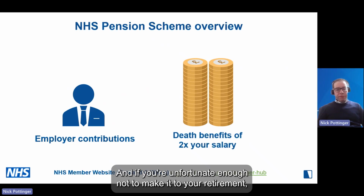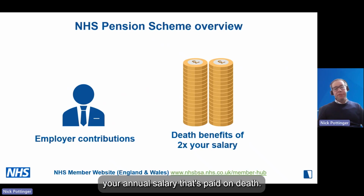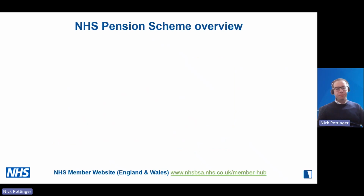And if you're unfortunate enough not to make it to your retirement, you do have a death in service tax-free lump sum, which is 2 times your annual salary. That's paid on death, and it goes to your nominated beneficiaries, subject to pension fund approval.